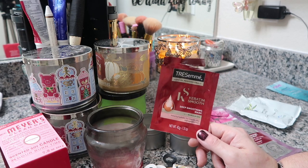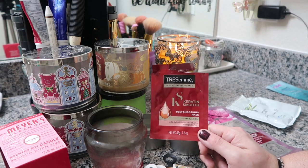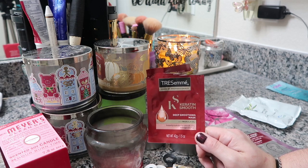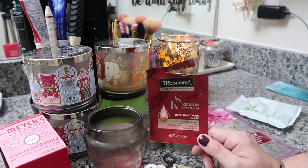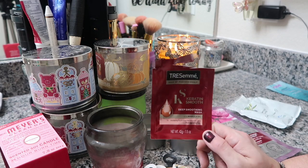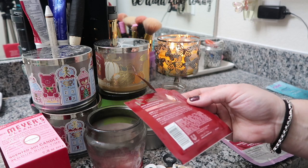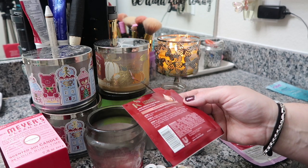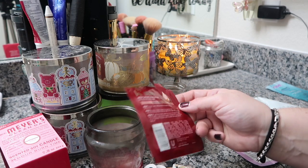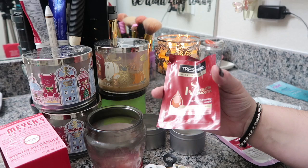Don't get it. But this is the Tresemme Keratin Smooth Deep Smoothing Mask, and I got this from the Dollar Tree, and this was amazing. I don't necessarily think that Tresemme is the greatest brand. I don't know if they use the greatest products. They might be up there with Pantene and stuff, who use a lot of the chemicals that are not the greatest for your hair, like sulfates. I try to use the ones that are sulfate free, but this worked really, really good for my hair.